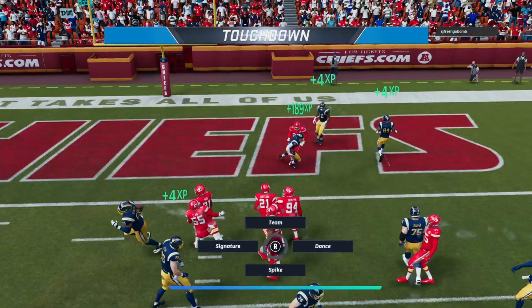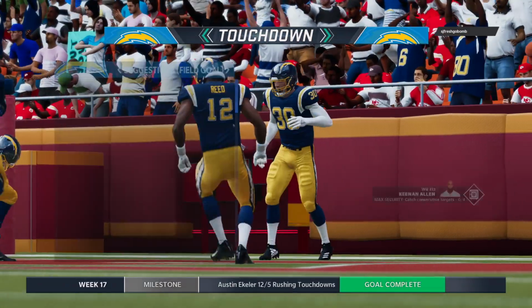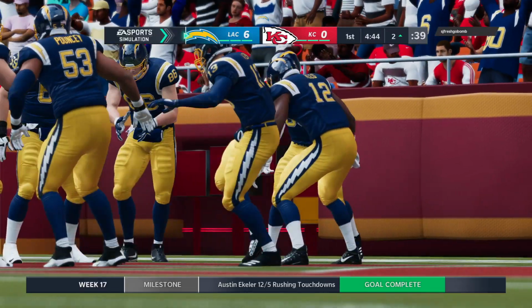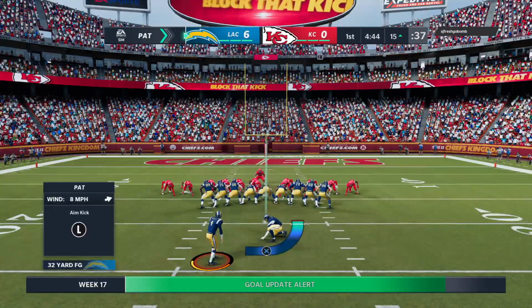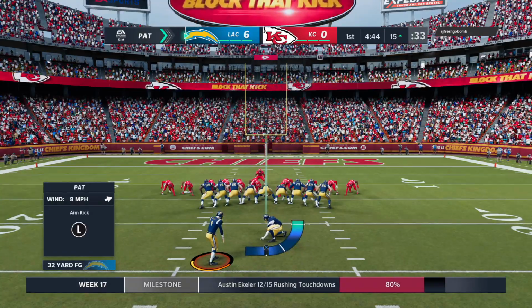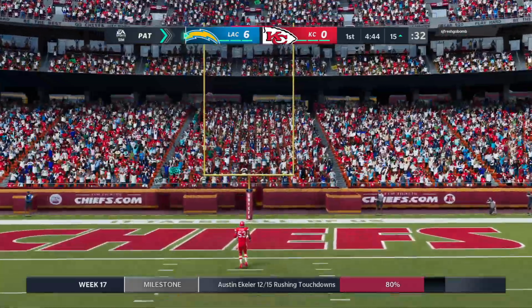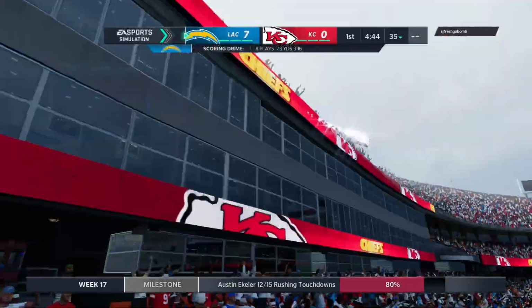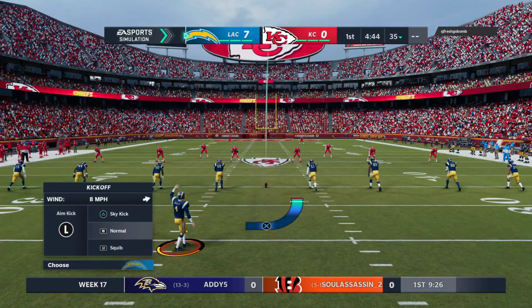And he takes it in for a Charger touchdown. Austin Eckler with a lucky number 13 touchdowns now on the year. And the Chargers take the ball down the field and score on their opening drive. And the Chargers grab the 7-0 lead. Makes the score Chargers 7, Chiefs 0.